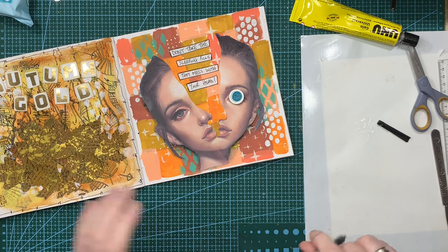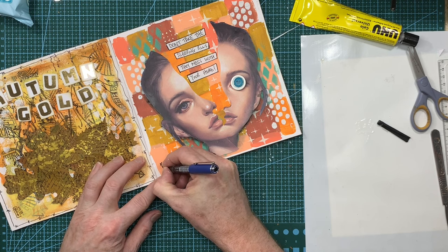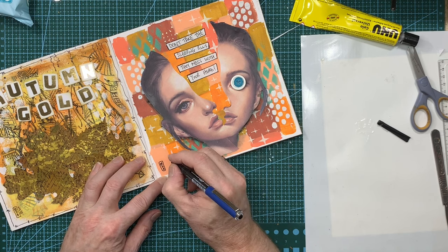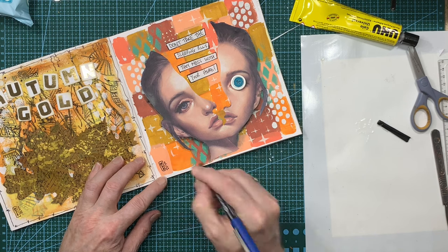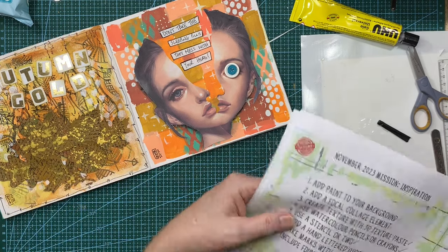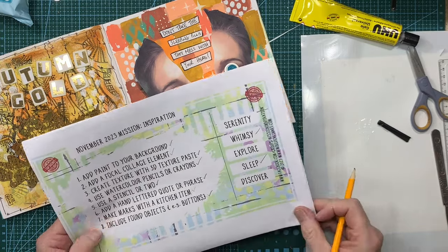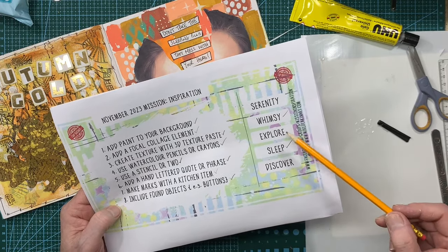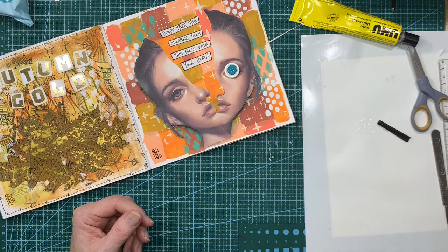But what I'll also do is just quickly sign and date this. So I'll just put my little initials in the reserve, and then I'll put today's date, which I think is the 3rd of November today, isn't it? So 3/11/23. And then I can just tick off that last one. So there we go. We've got all of the 8 steps and one, I suppose, of the words for inspiration being sleep. So I think mission accomplished.